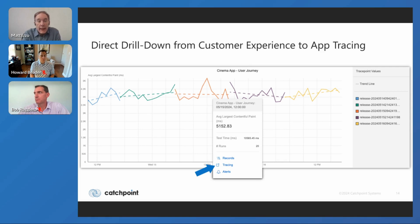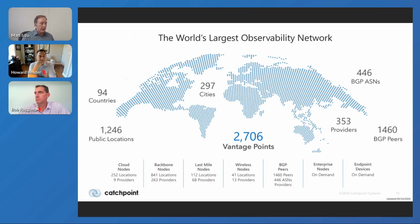Of each release. And as you can see, you can click on any one of the points in the graph, and you can drill into things like the records, alerts, or into the trace itself. So that is an example of drilling directly in from your synthetic tests to tracing, which is natively integrated with Catchpoint.